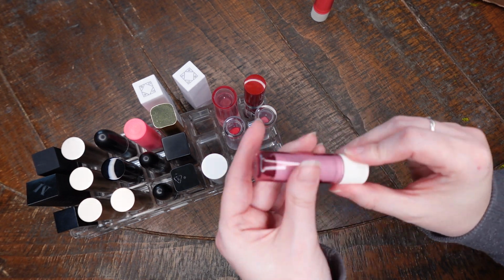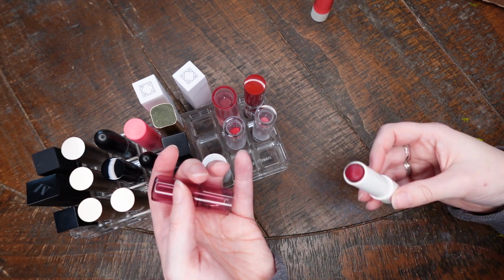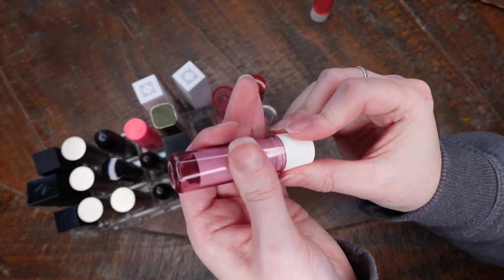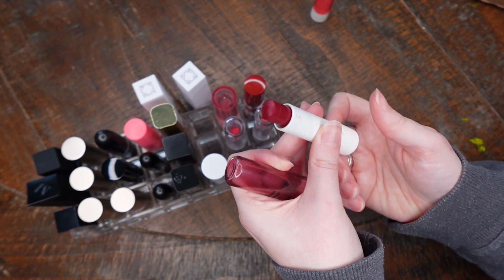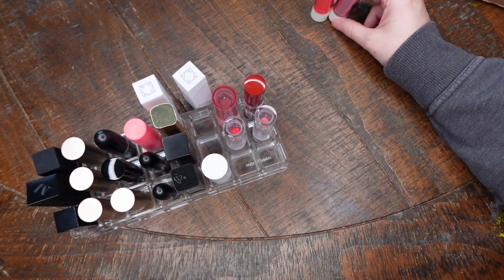All right, let's check out this one. This one still looks fine as well. Oh, no, that one straight smells like dirt. Okay, these have gone bad, unfortunately. How much did I use? Barely anything. That's sad. Okay. But that's good to recognize in our lives, right?